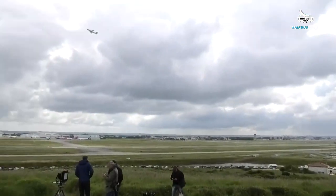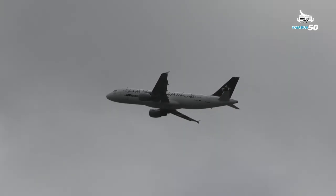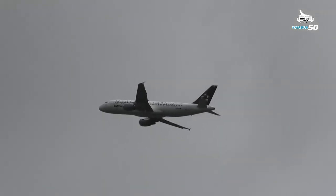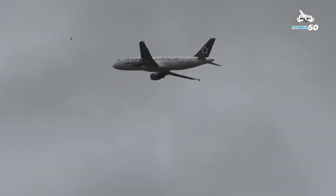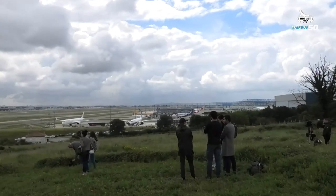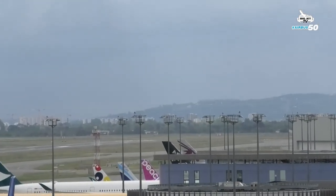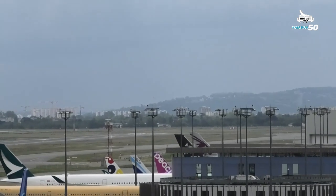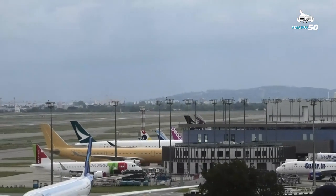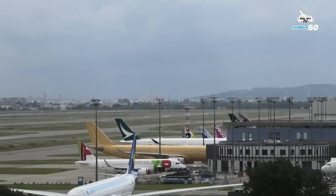What's interesting, don't forget, folks, these are all aircraft that are going out on commercial flights, but they would have been delivered from this very plant here. So amazing to think that. But I think Airbus are looking to break a few records, hopefully, in terms of deliveries for 2019. Let's hope they do in their 50th year.